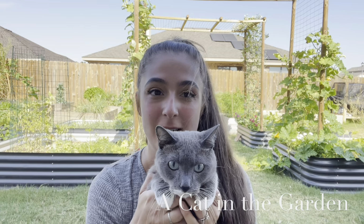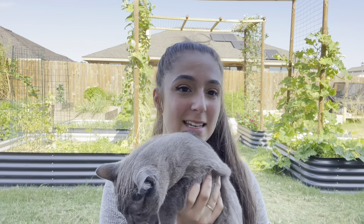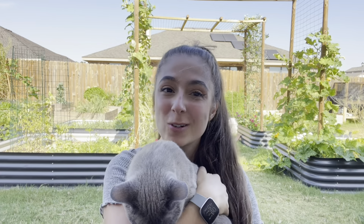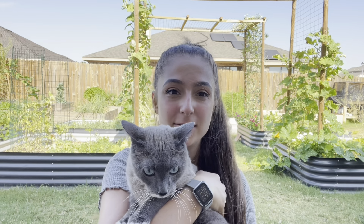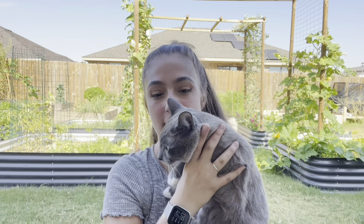Today Nutmeg and I are out here because we have some fall planning to do. I have already started a few seeds, but I also ordered some and they just arrived, so I figured we would open them out here together. And I'm gonna have to put Nutmeg down for that, sorry buddy. But let's go ahead and open them.